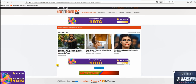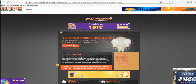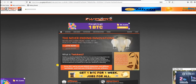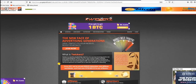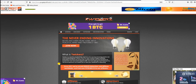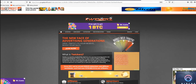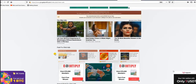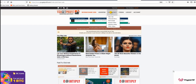Click continue. It will work the same as the previous ad. We click the upside down picture. Okay, then we close the window. All ads are clicked the same way. Okay, we are going to another option, earn money.